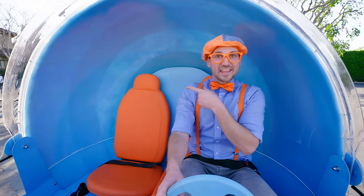Yeah! Woohoo! Whoa! We're doing it! Oh! Whoa! This is a close one! Oh! Whoa! Good job! That was awesome! Woohoo! Yeah! Off-road capabilities of the Blippi Mobile, awesome!